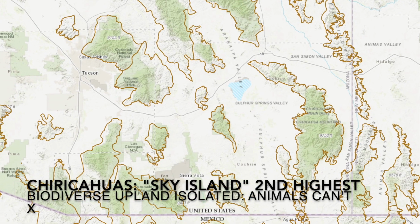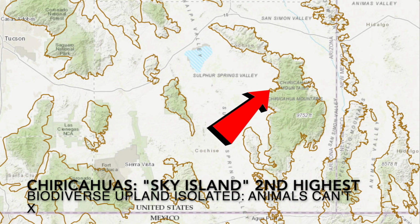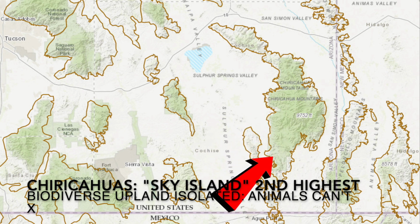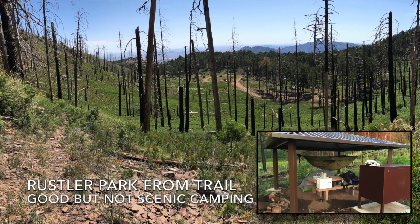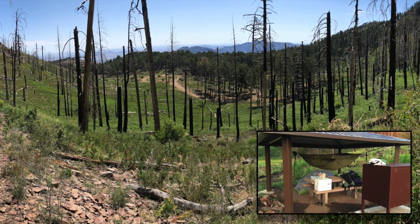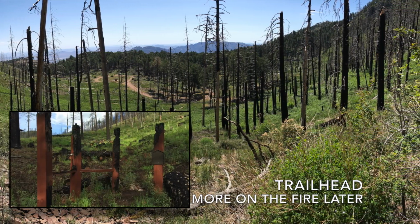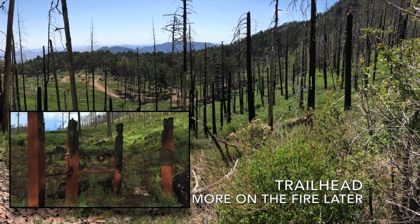The Chiricahua Mountains are the second highest of Arizona's Sky Islands. They get their name from the intense biodiversity of their high elevations, and the wildlife has difficulty traversing the desert floor to move from one island mountain range to another. Rustler Park has extensive campgrounds if you want to car camp the night before your hike, but it's not terribly scenic due to the total burn of the ponderosa pines that once graced the area. Even the trail signposts still show signs of the burn. I'll have more to say about that fire in a few minutes.